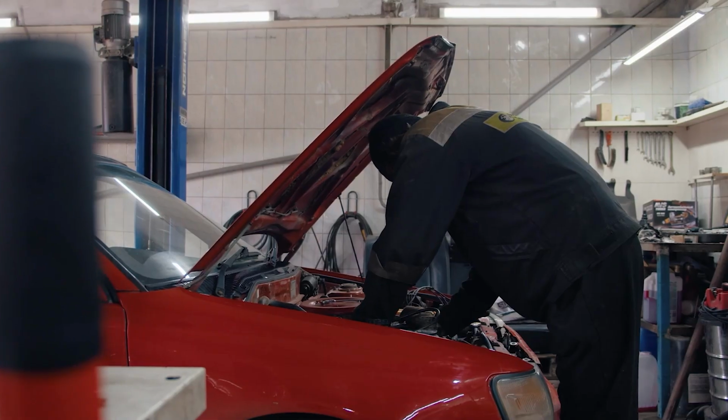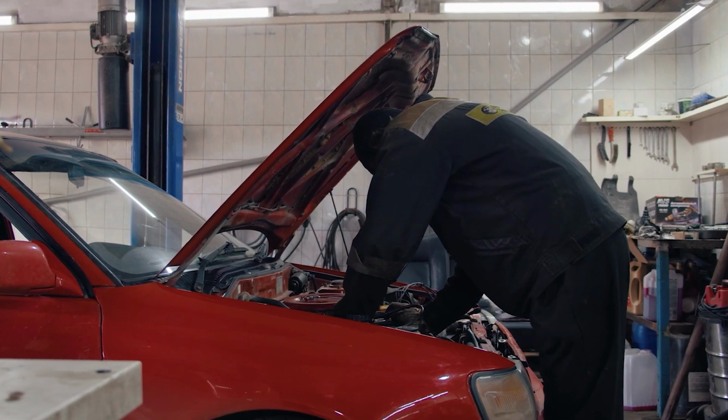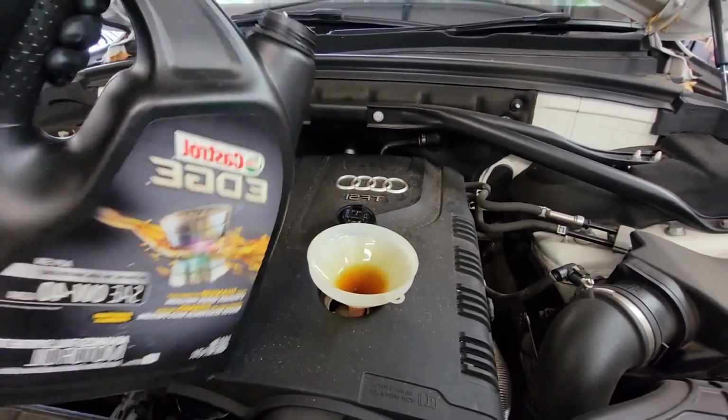Another key sign is engine noise. If your engine sounds louder or rougher than it did initially, it could indicate that debris is causing friction between moving parts. While modern synthetic oils can help reduce this friction, they can't eliminate it entirely.